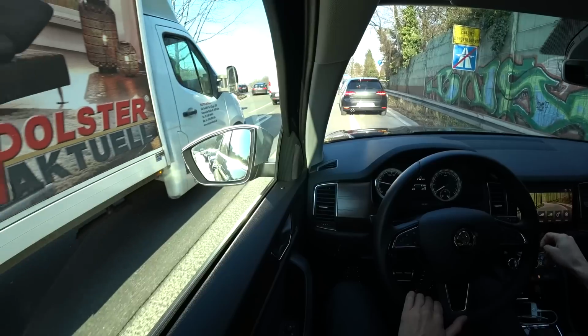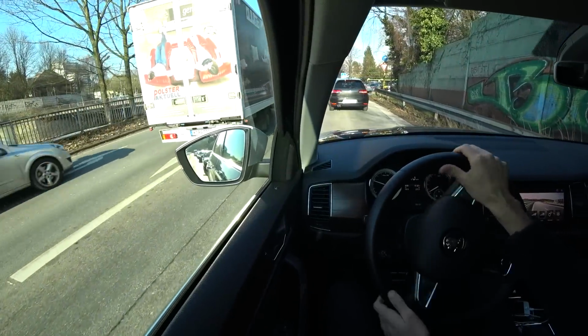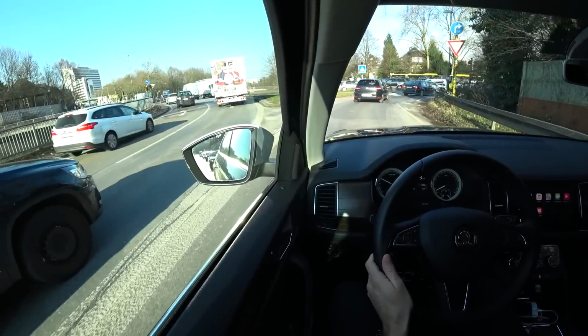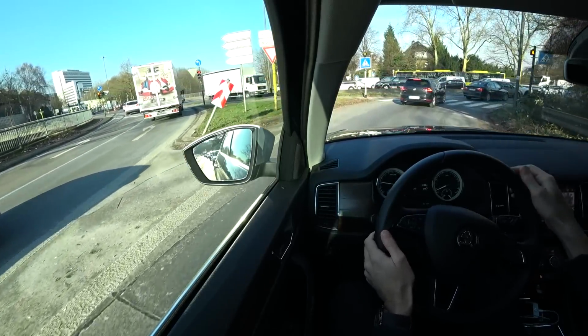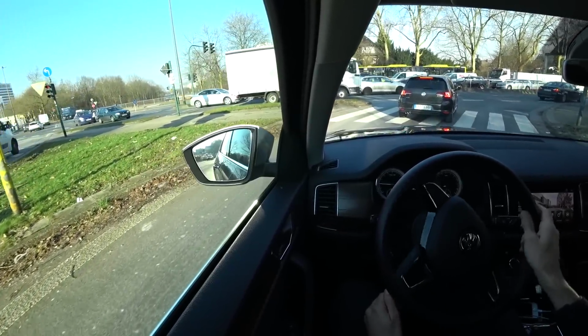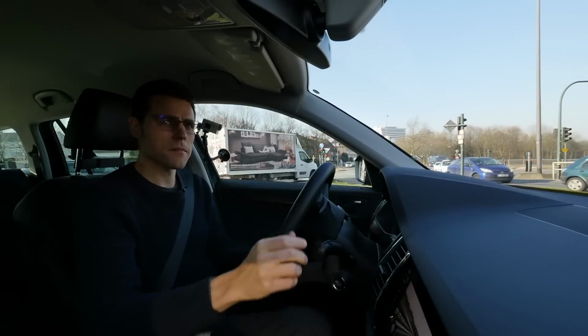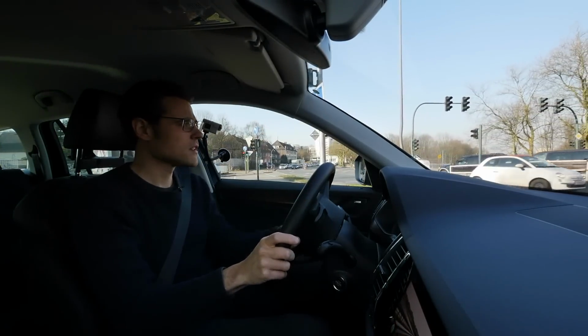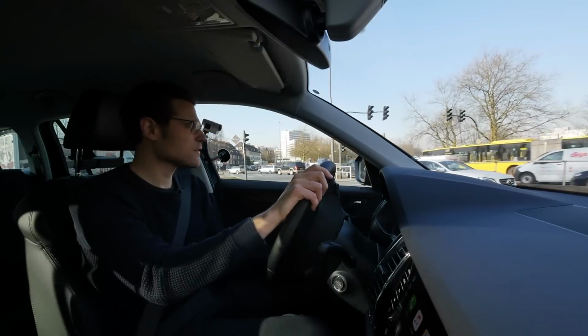As for the steering, let's just test it here already, if that makes any difference. This is Sport mode, and let's see, again, changes quite fast. This is normal mode. Maybe it changes a little bit. So in Sport mode, the steering gets a little bit stiffer.